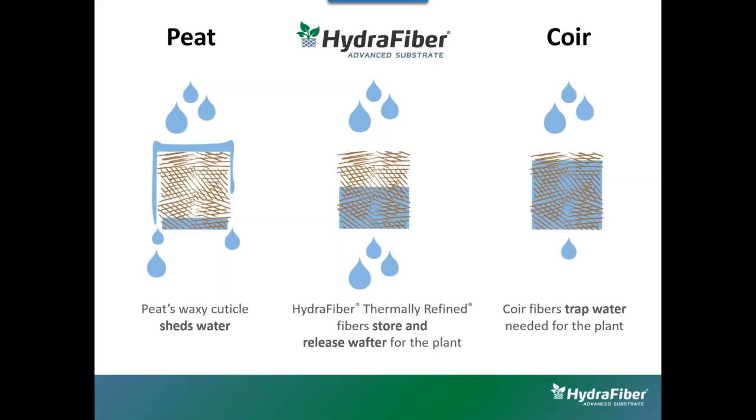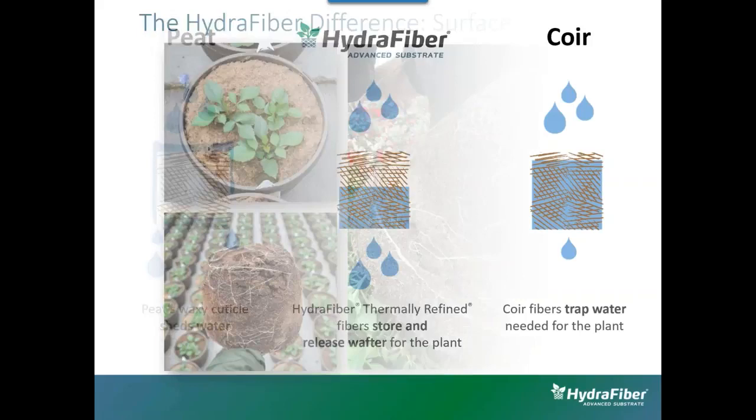So we're not getting a lot of water absorbed into the fiber, it's mostly held on the surface. And so that's why we think we're getting more freely available water with HydraFiber compared to coir: the plants are pulling water off the surface of the fibers and from the pore spaces, whereas the coir fibers have to work hard to pull it out of the internal structure of the coir. So let's move on to the next slide.